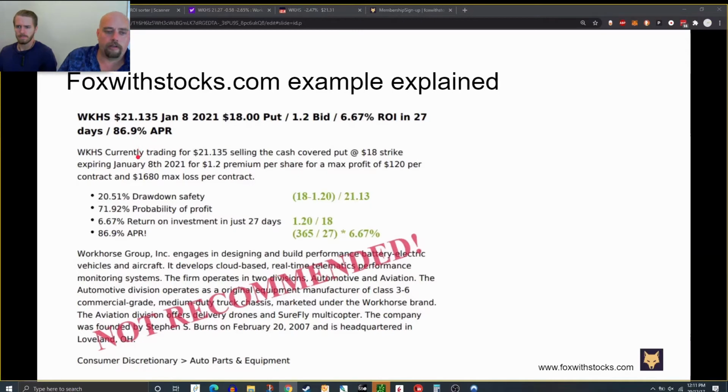Now, what's great about this trade is you'll see that you have what I call 20.5% drawdown safety. Okay. And what I mean by that is you look at today's trading price of 21.13. And then you take the strike price minus the bid, and you end up with 20% drawdown protection. In other words, what I'm saying is even if this stock price dropped 20% in the next 30 days, you would still collect the entire premium and not own any shares.